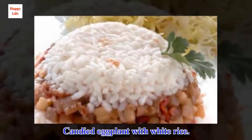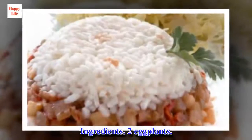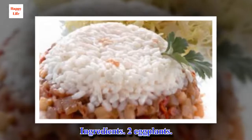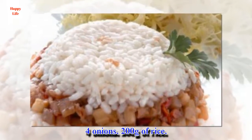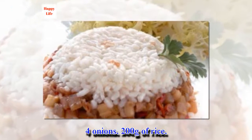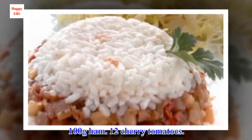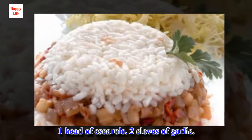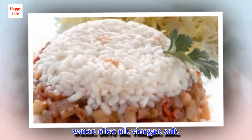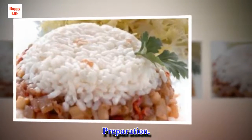Candied eggplant with white rice. Ingredients: 2 eggplants, 4 onions, 200 grams of rice, 100 grams ham, 12 cherry tomatoes, 1 head of escarole, 2 cloves of garlic, water, olive oil, vinegar, salt. Preparation.